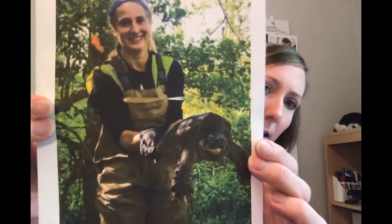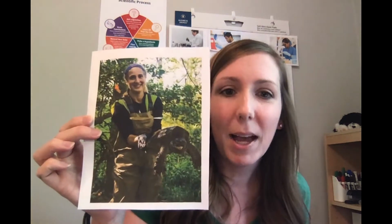Do you think that's a scientist? I don't see a lab coat. I don't see goggles. Well, I do see gloves, I guess, but they're different types of gloves. And she's not in a laboratory. This is a type of scientist, and I think one of our papers just fell off. I'll stick it back up in a minute.